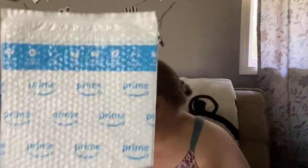I'm so excited. There is something very little in there. So let's see what that is. I was supposed to have a pull tab, but I don't see it.